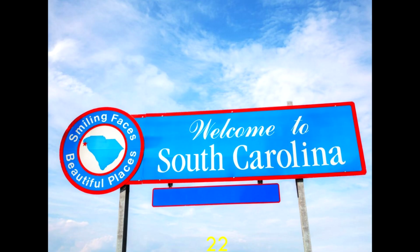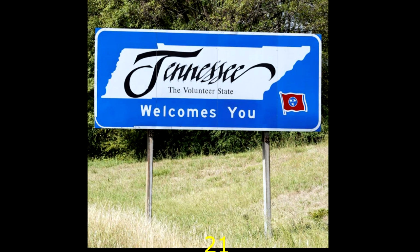The slogan, Smiling Faces, Beautiful Places, is an okay slogan. It was on their license plates, but they're moving away from that slogan, and I think they're putting up new signs soon, but these are the ones they have right now, and I like it. This is the one that I see the most, and I think overall it looks pretty good.